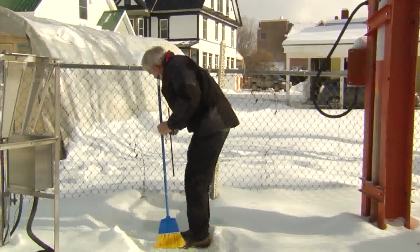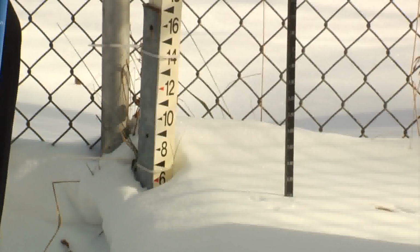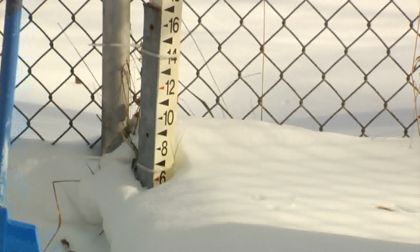Breen says that keeping track of Vermont's complicated weather is a unique challenge. Sometimes people ask me, is there really such a thing as Vermont weather? Is it different than New Hampshire weather or something like that?